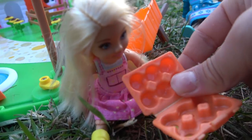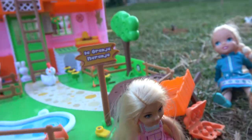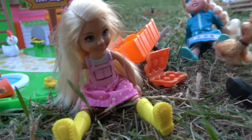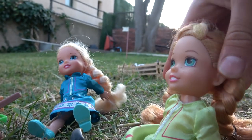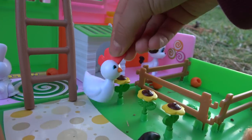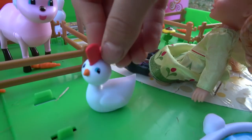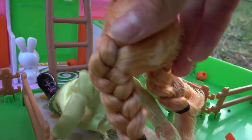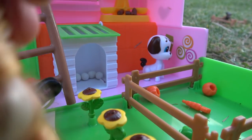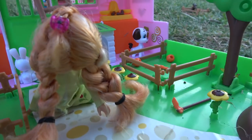And here's the box for the eggs. We'll just put it right here. Now, who wants to go in first? I will! Okay, Anya. Oh, I'm kind of scared. Okay, I'll go in. Approach the... Oh, I think that's a hen house. Yeah! Yeah, there's eggs in there. Oh, that looks good.